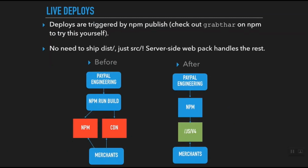So how about deploying this thing? Well, I'm sorry to say that node deploys aren't the fastest thing in the world at PayPal. We're getting better, but we're not very good at deploying our node servers entirely in a short space of time. That's improving, but in the meantime, what we wanted to do for this SDK was say, how can we get this out as fast as possible and as safely as possible?